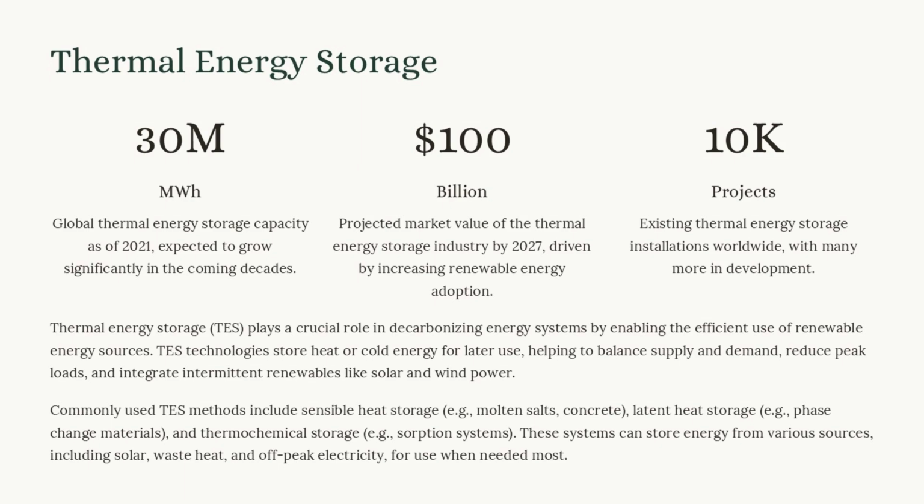the coming decades. The thermal energy storage industry is projected to reach a market value of $100 billion by 2027, driven by the increasing adoption of renewable energy sources. There are currently over 10,000 existing thermal energy storage installations worldwide, with many more in development.